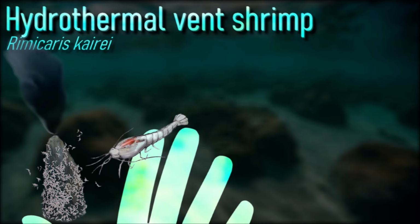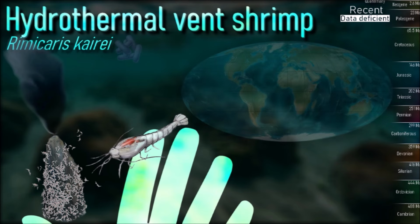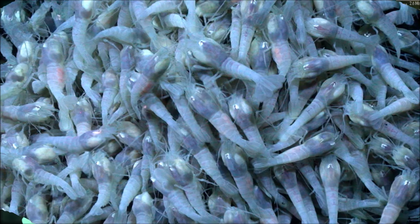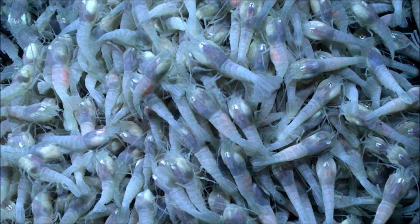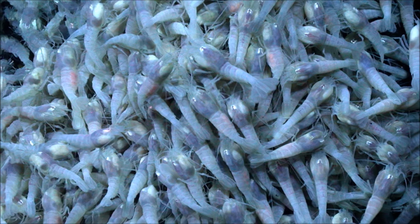Hydrothermal vent shrimps inhabit some of the most extreme environments on Earth, where temperatures can exceed 400 degrees Celsius and pressures can be hundreds of times greater than at the surface. Despite these harsh conditions, vent shrimps have evolved specialized adaptations to survive in these environments. They have remarkable thermal tolerance, enabling them to withstand temperatures that would be lethal to most other organisms.